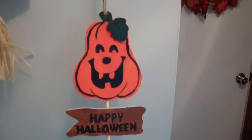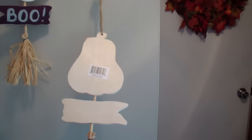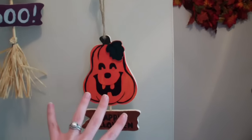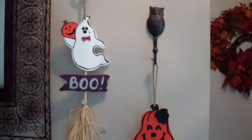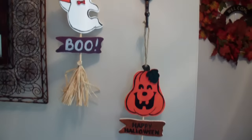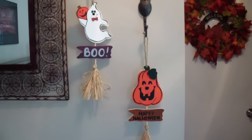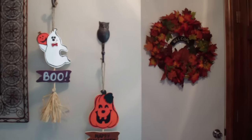And these I actually got from Michael's, not painted. They were just like this. Then I decided to go ahead and paint a little face on there. So I have a ghost and a jack-o'-lantern. I'm not sure if Michael's still sells these. I'm assuming they do. I got these back in 2006, my gosh, and just painted them with acrylic paint. I think they were only like $1 from Michael's, so they weren't too expensive.